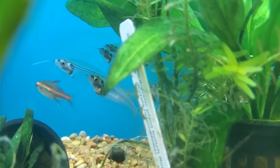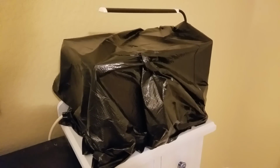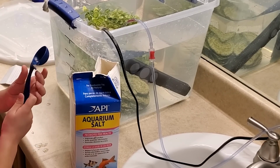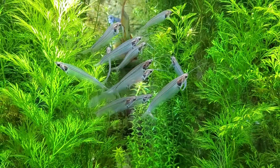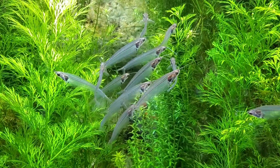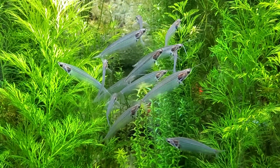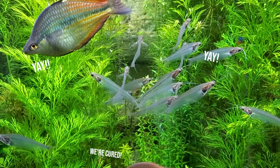and he treated them by, I believe, a blackout of 7 days. So you basically wrap the whole aquarium up in a trash bag or some kind of tarp, because one of the juvenile phases for this external parasite is photosynthetic, so they require light to grow. He also treated the water with salt, so normal sodium chloride salt, not marine salt, and he did 1 rounded tablespoon per 1 gallon of water, or 1 cup of salt for every 20 gallons of water, and that was able to cure them.